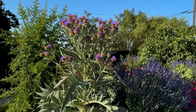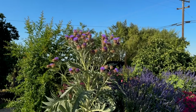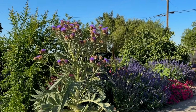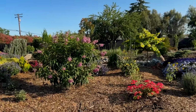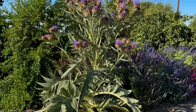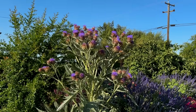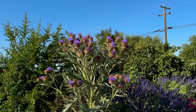I actually started this from seed, if you can believe it. And I want to grow so many more of these. I want to put so many of these in my center island. I think it'll be really fun to have them kind of dotted around my center island, just such an interesting structure, such an interesting color. And this time of year to have these beautiful blooms that the bees are just going absolutely gaga for is really, really fun.